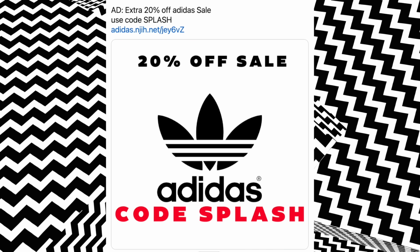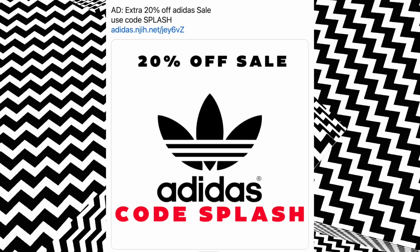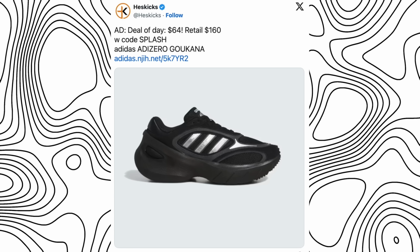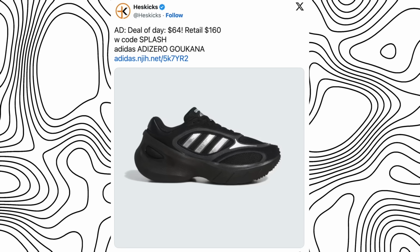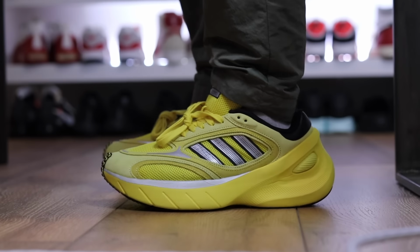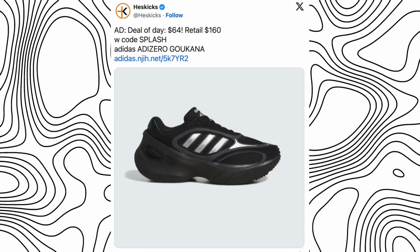So first up, we'll start off with the Adidas deals. Extra 20% off, use code SPLASH. There's a couple really solid ones here that are like double discounted really heavily. So the first one is the deal of the day, in my opinion, for the price point. For $64 instead of $160, you can get the Adizero Gokanas. This is a pretty comfortable model. It's a lifestyle model. It's a bit chunky, but it has light strike, I believe, in the midsole. And overall, you're saving almost like $100 on this one at retail. It's only available in this black colorway. The other ones are on sale as well, but this one is on sale for almost $100 off.